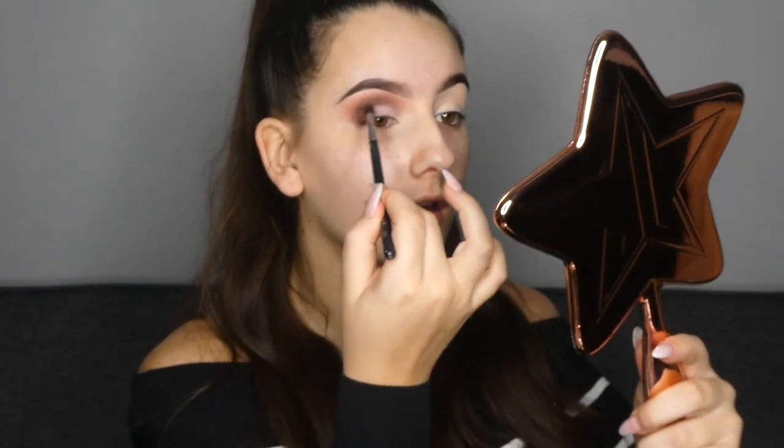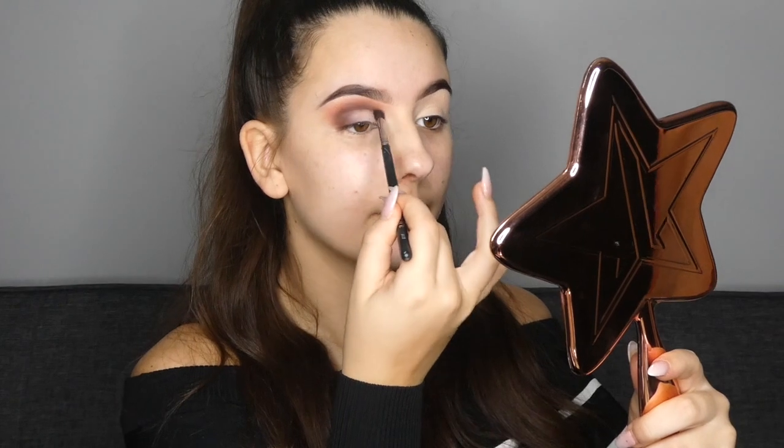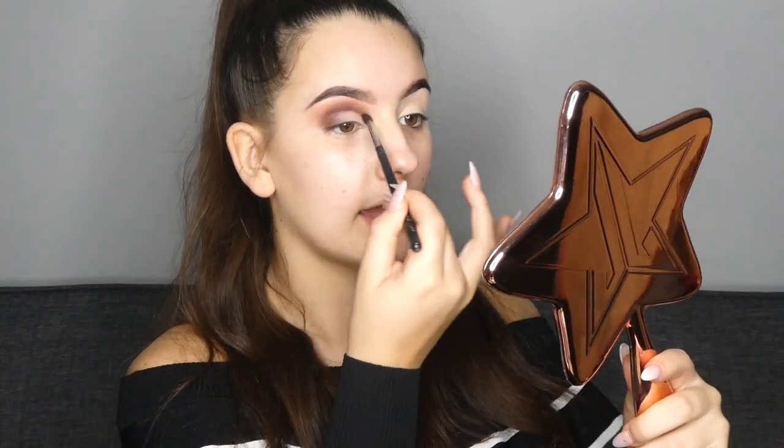It's so annoying. Anyway, then I'm just going back in with those shades to blend it out and soften the edges. And that, for me, is the eye look. I just think that's stunning. Beautiful. Now I'm going to do the other eye off camera and I will be right back to do the under eyes and face. So as you can see, both eyes are basically done.